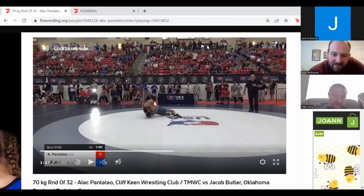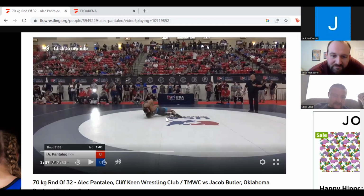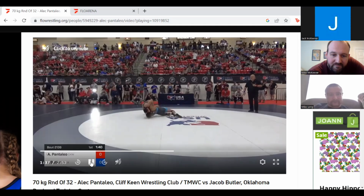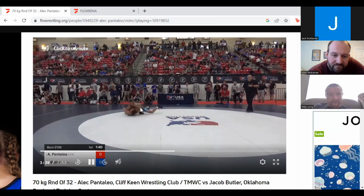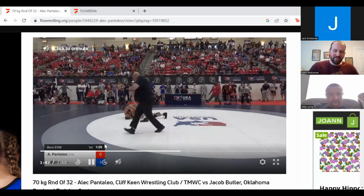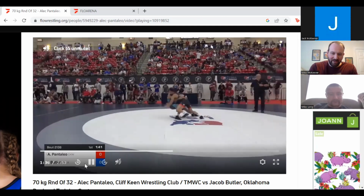Pantaleo really needed to get his legs or punch his arm down or even just belly down at this point. But since he had that arm hooked underneath, there was really not much he can do. And then you can see he tries to roll out of it, but he's got it hooked up pretty good. That underhook, having the arm, locks it up and forget about it. Ooh.